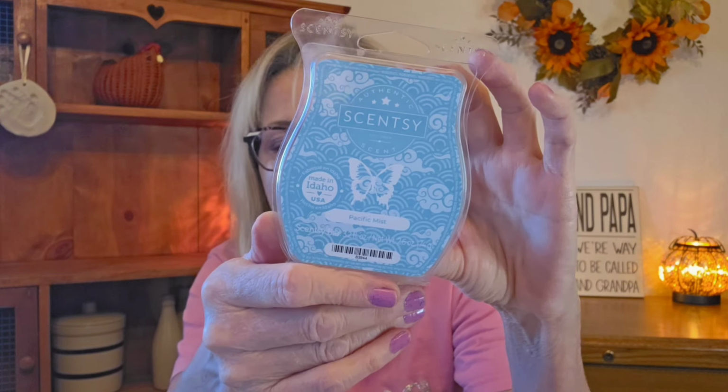So yeah, but back to Pacific Mist. This is so good. It's kind of like a fresh air, kind of fruity. I really like that one. Strength and throw is a 7 out of 10.